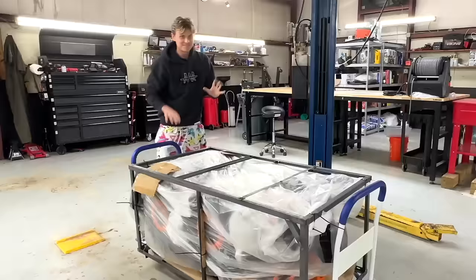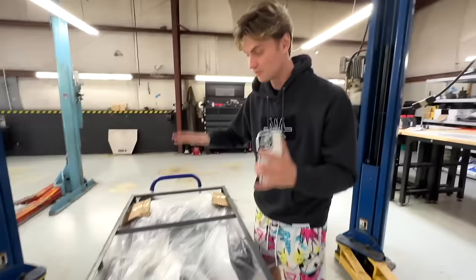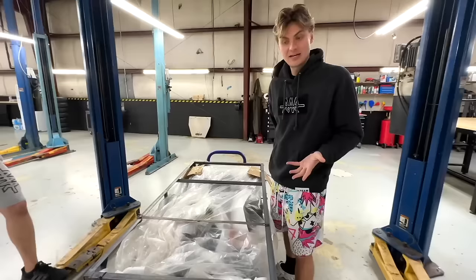We have the cheapest gas-powered ATV that money can buy. I have what is called the X-Pro Storm. It's a 125cc ATV. I paid $879, which isn't super cheap, but for an ATV with front and rear suspension, gas-powered disc brakes, we're gonna put it all to the test and see if it's worth it. It's one of the cheapest and smallest ATVs that you can buy, so let's unbox it.